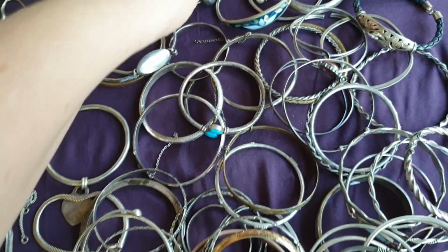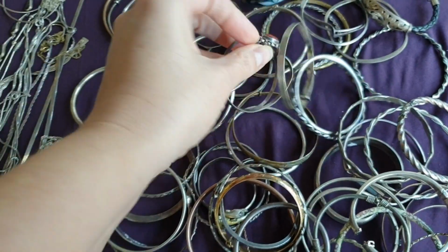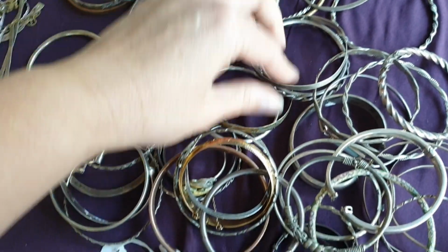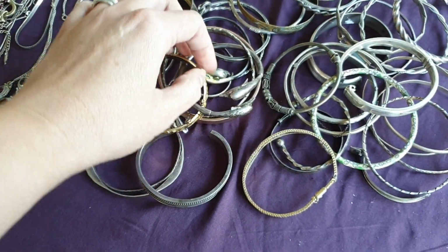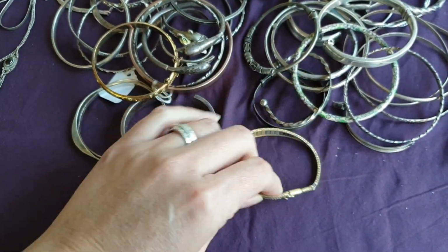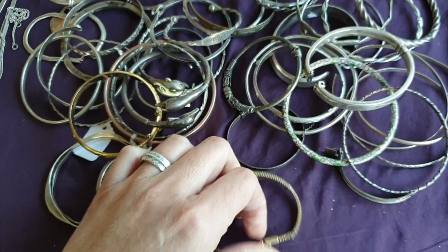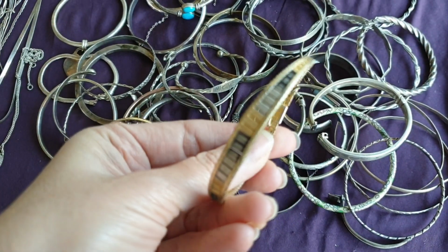And we just couldn't believe it. We were going through this bag and thinking, oh, there's a few hundred pieces in there, we might be able to find a few silver pieces. And it was just silver after silver after silver. So I feel a bit bad for the lady that she just didn't know how to identify them, because she didn't think any of this was silver.